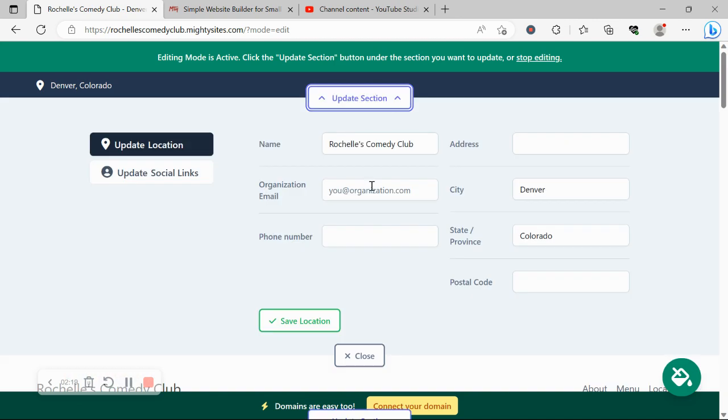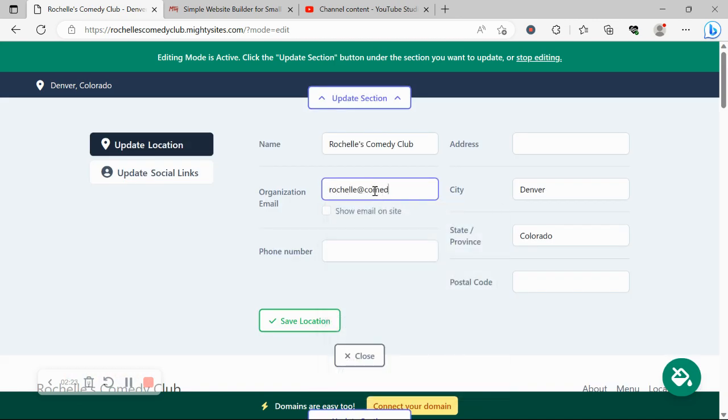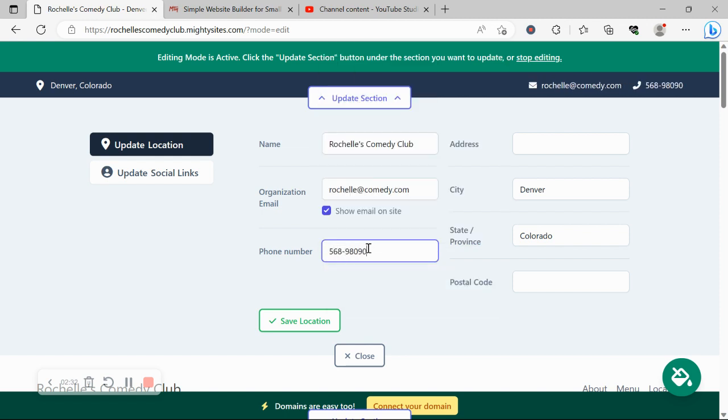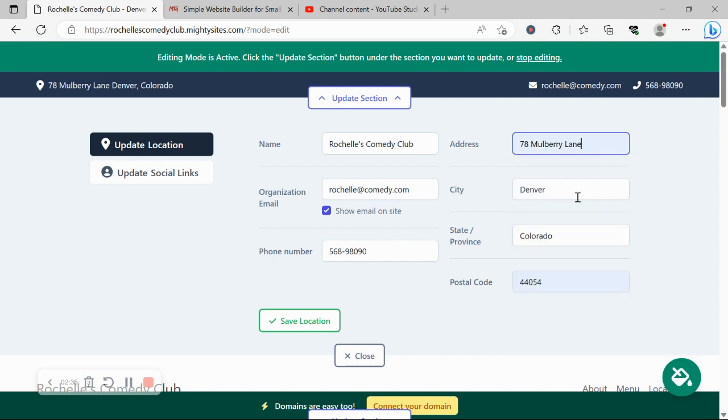So let's go ahead and click on the first section at the top. Go ahead and pop in our company email address. I want to make sure that email address is displayed on my website, so I'm going to go ahead and tick the box. Awesome. Let's go ahead and pop in our phone number over here. That is click to call, by the way. I'm now going to go ahead and put in our physical location, our street address. Let's go ahead and click on save.